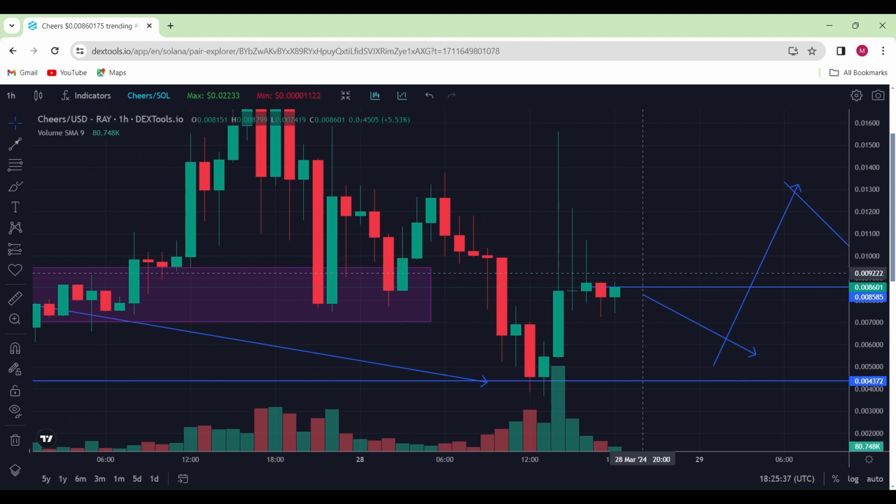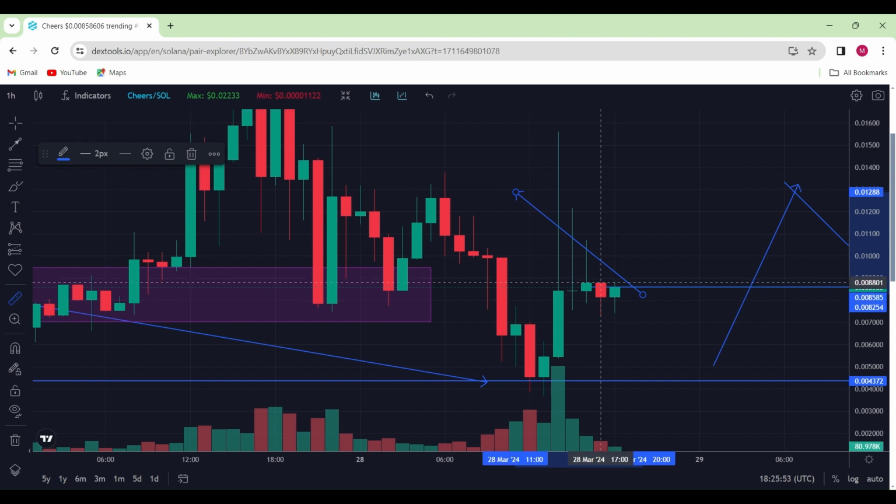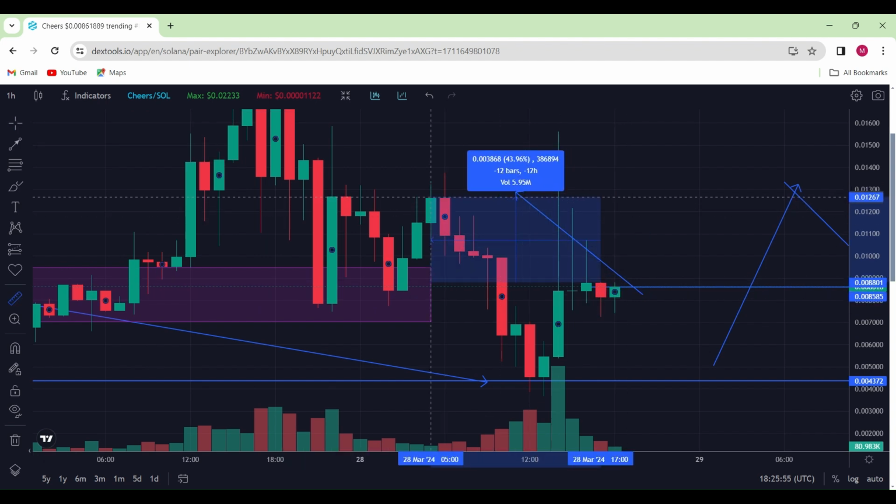Let me expand the chart so you can see a bit more clearly. Here we are. If we do make that move from our current price and at least retest this level here, there's a whole bunch of red candles there, which gives us at least some confidence. If we do break up from this zone, that could be a nice little short trade from here to there, which should give us approximately a 44% move to the upside. Not too shabby if you ask me.